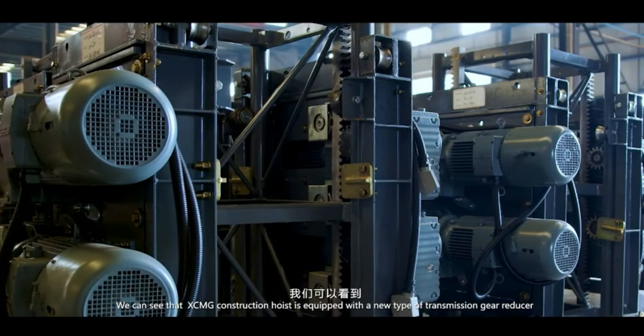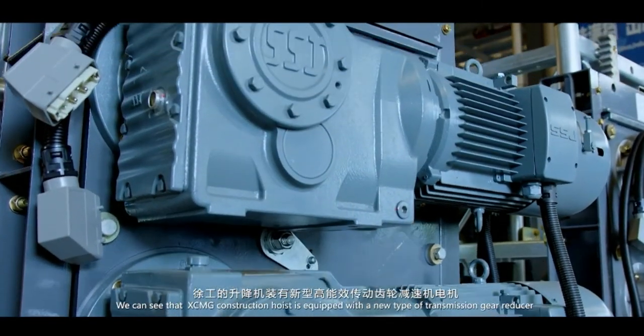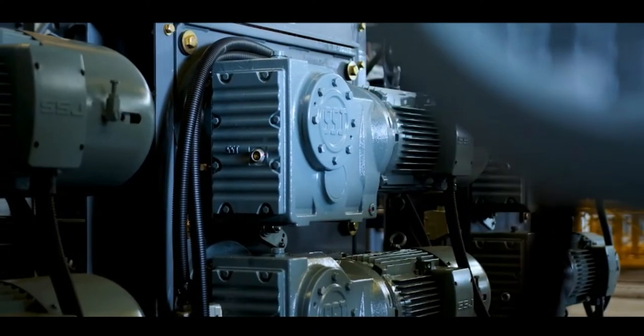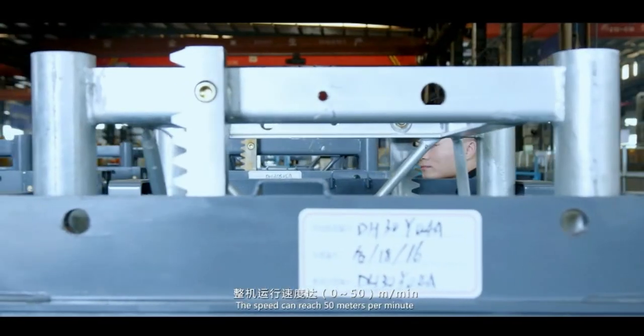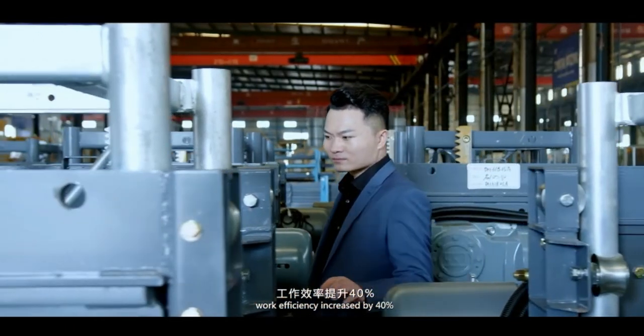We can see that XCMG construction hoist is equipped with a new type of transmission gear reducer. The speed can reach 50 meters per minute. Work efficiency has increased by 40%.